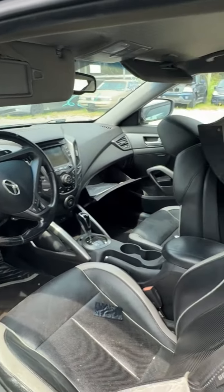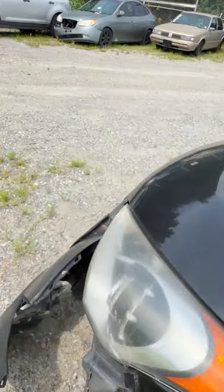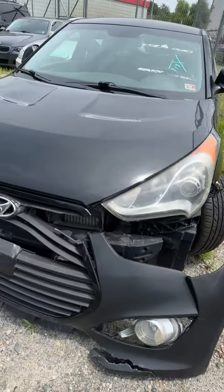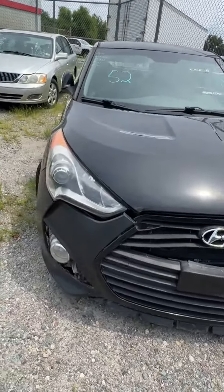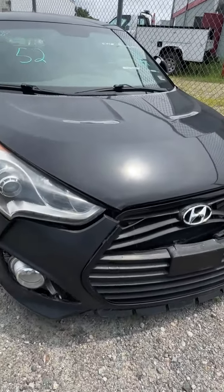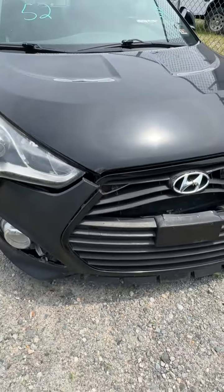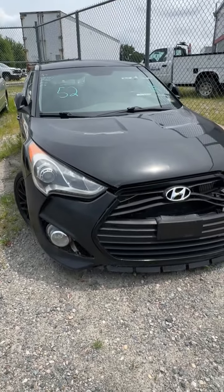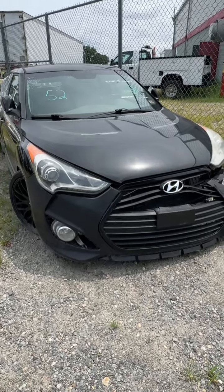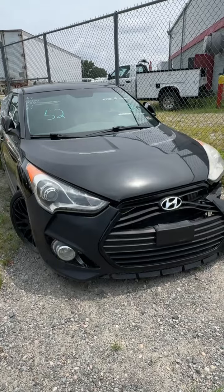Quick peek at the inside on the Hyundai. Back up to the front. Once again, we have an issue with the bumper trim. And there is a little bit of the hood that has a wrinkle in it right in there. Not big, but about the size of a 50 cent piece on the damage to the hood. That's lot 52, your 2013 Hyundai.